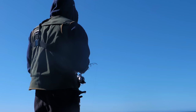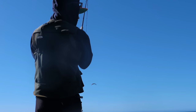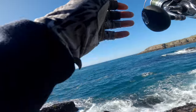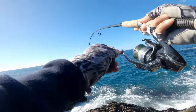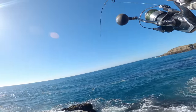Come on, baby. There it is. Oh, got it. Got it. Yeah. Oh, it's a good one. Wow. Look at this fish. I knew it. Wow, that's a good one. Yeah. Wow, what is this? Yeah, it's a copper.